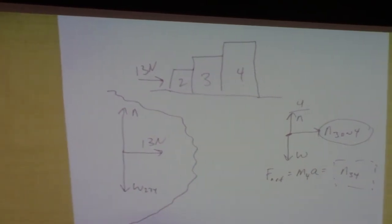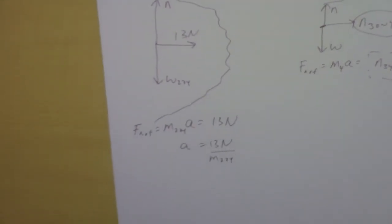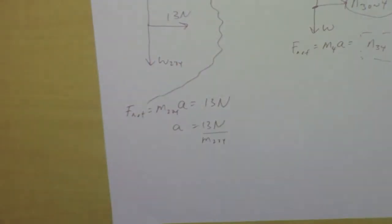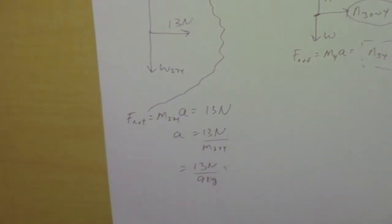So Newton's second law: mass 2, 3, 4, that's all of them added together, times the acceleration is equal to 13 newtons. So 13 newtons divided by this total mass. When I'm doing mass 2, 3, 4, that means the total mass. That's going to be the acceleration of the system. It's the same thing as the acceleration of the individual parts, though. So 13 newtons divided by 9 kilograms. So 1 4/9, like 1.44 or something like that.